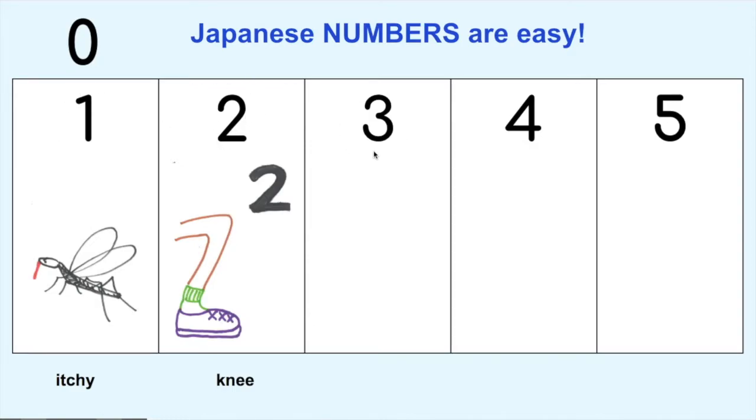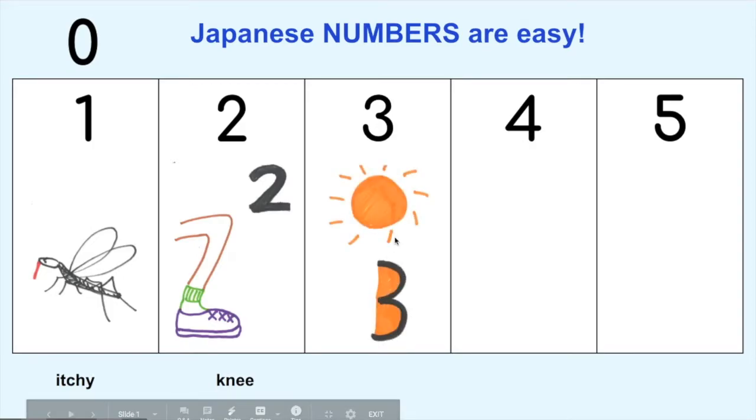This number is san. When you see this shape, I want you to think of the sun in the sky. You're going to take the sun and cut it in half, and stack the halves on top of each other to create the shape of san. Ichi, ni, san.